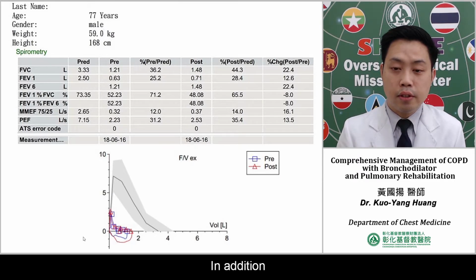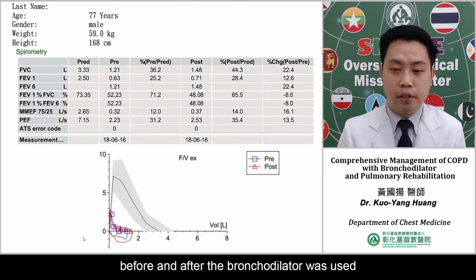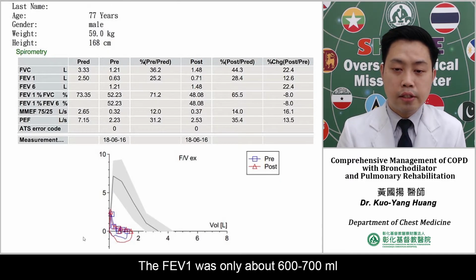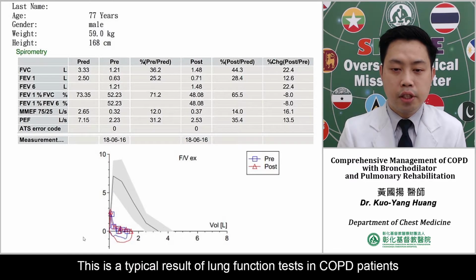In addition, the patient's FEV1 did not improve significantly before and after the bronchodilator was used. The FEV1 was only about 600 to 700 milliliters, which was only 25 to 28%. This is a typical result of lung function test in COPD patients.